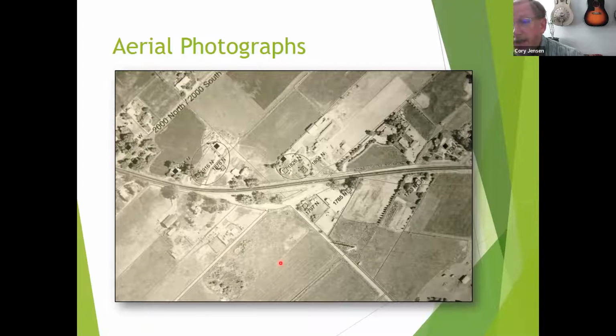These can show you land use over time. I should actually go to Google Earth and pull that up and add a comparative slide, because I think this is pretty much all covered with homes and businesses now. So they can provide a good snapshot of an area over time and how land use has changed, which can help when you're researching a building. You can see when maybe subdivisions went into an agricultural area and, if your property was there before, how it was blended in with that newer urban development.